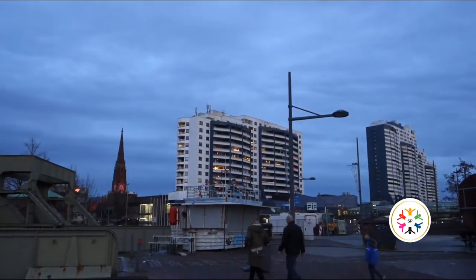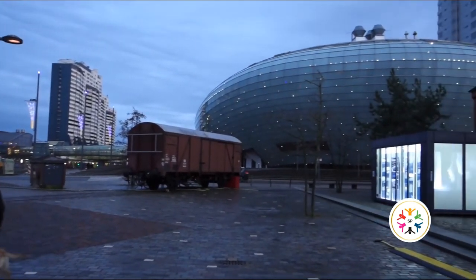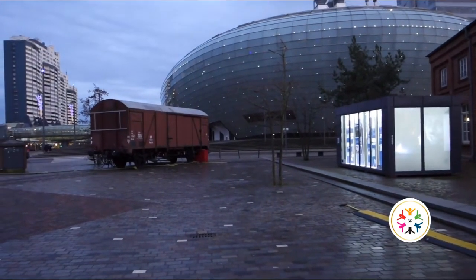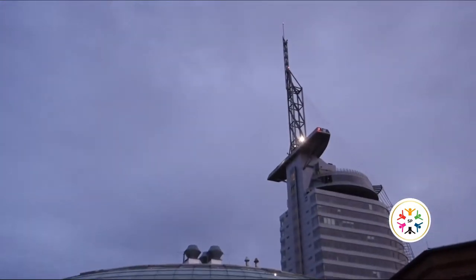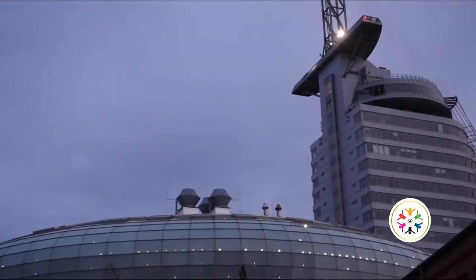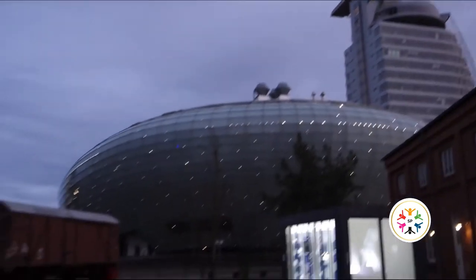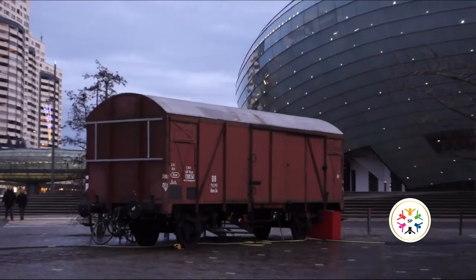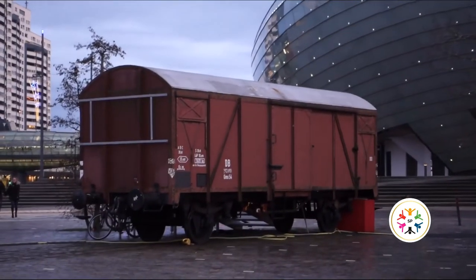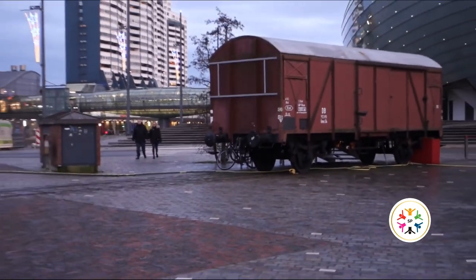So now we are going beside the lake, the river, what do you call it, the water canal, and then we will be arriving at the submarine. This is a hotel called the Atlantic Hotel. It's a huge hotel, and the Columbus Arena. This is the big shopping center mall inside. Also a very old train department, you can see it.